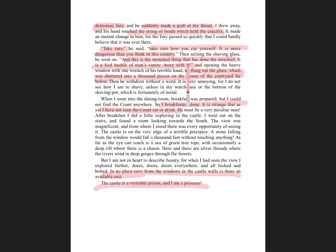And he chucks away his mirror, making an excuse as a foul bauble of man's vanity. But it's really because he doesn't show up in it. But shouldn't his clothes, so it should just look like his clothes are hovering in the air behind Jonathan Harker? No, that would be silly. But it's fun to imagine for a second. Then he had his breakfast on his own. I have not yet seen the Count eat or drink. Again, one of those warning signs that Dracula is not a normal person.